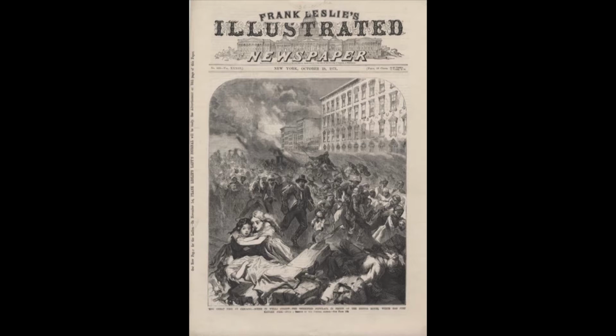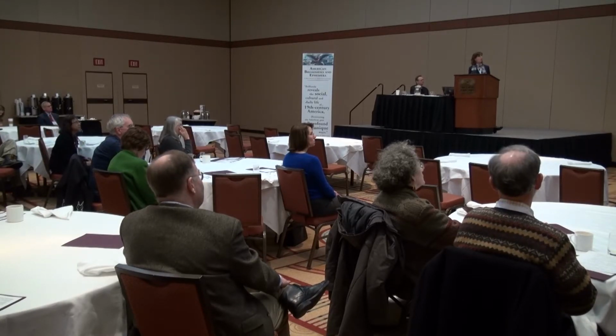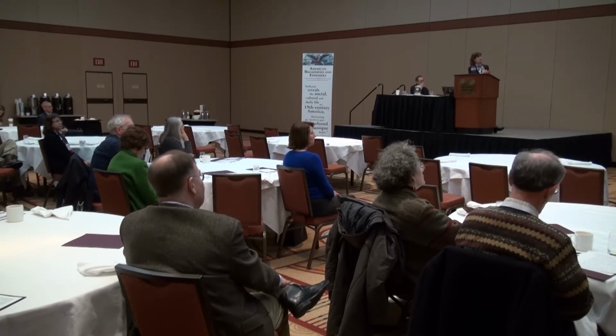This scene is of the Chicago fire in 1871. Very dramatic scene, but this is news, so this has to get out quickly. This is not something you can take a long time to engrave to get out. This is something that has to happen fast. So the technology had changed to the point that you could not just have one large block. You know, these are wood blocks. This has to be engraved, carved to get it done.